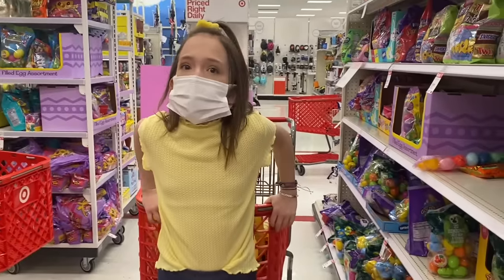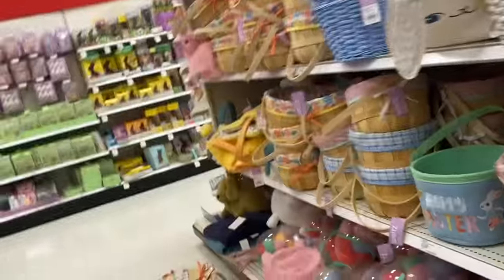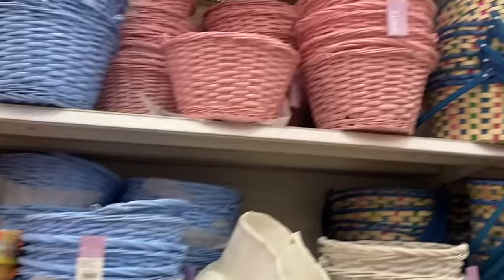I have no Easter decor in my room. You have no Easter decor at all? No. Nope. What in the world? We have to change that, like right now. I'm gonna get some Easter grass. They've not got it in my color. You don't have purple Easter baskets?